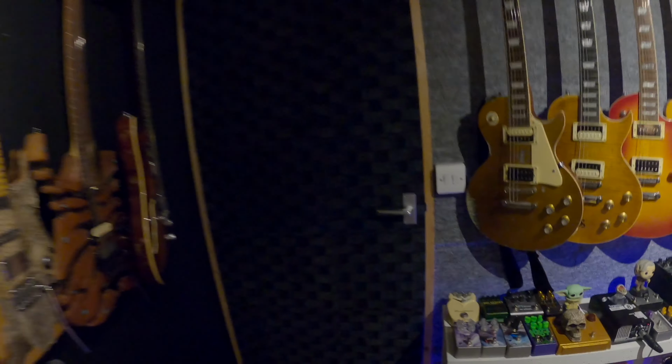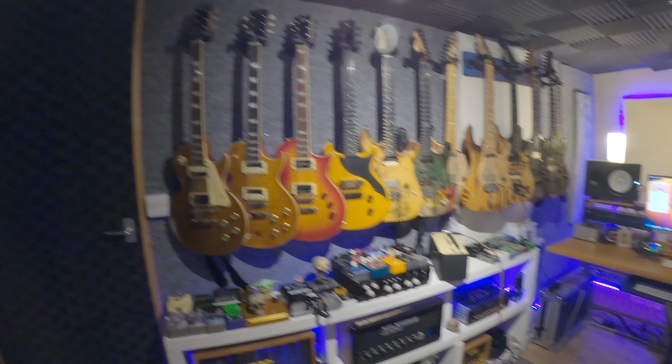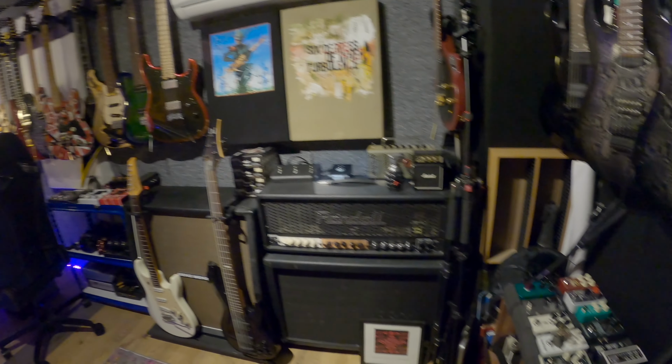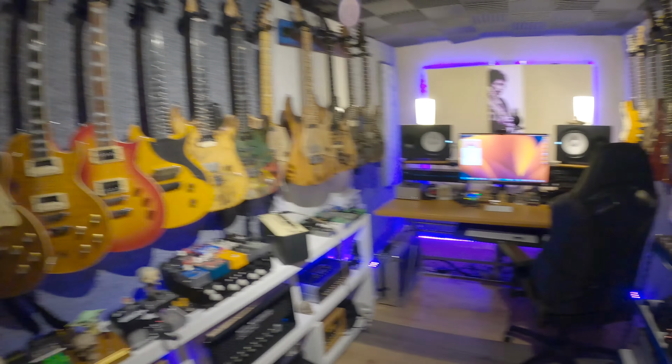I've had this studio for a long time, like I said, and it is very different from how it started life. And I'll just give you a quick spin of the room. There you go. Looks pretty cool, eh?